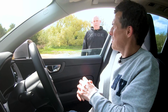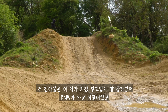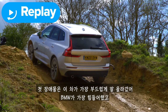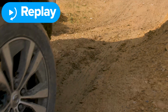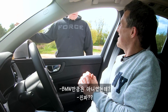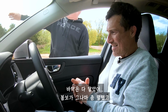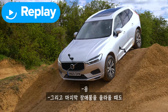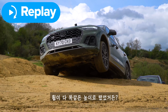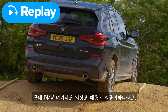Darren, it's up to you, mate. What do you think? For the hill, traction control, this was a smoother one. BMW struggled. I ground out. Not as much as the BMW. Really? On the ground out, all three ground out, Volvo least, second Audi, third BMW. Okay. Exactly the same as the hill over there. Yep. Coming up here, again, all wheels were exactly the same height, but the BMW was just struggling on ground clearance again, just getting over the crest.